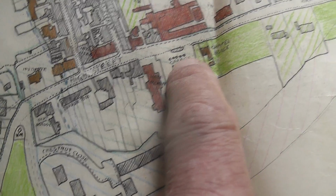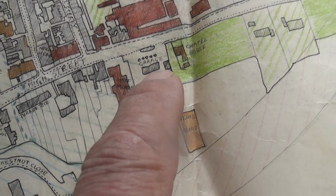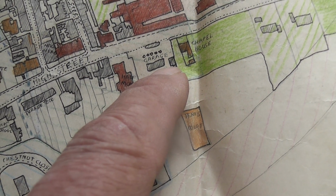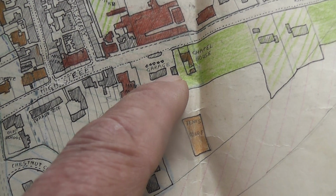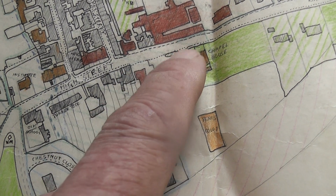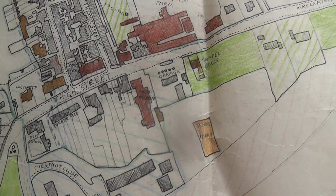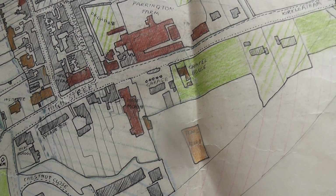And then lastly the garage. This had been the blacksmiths. When I was a kid, this was the blacksmiths. Mr. Lister was the blacksmith. And eventually the blacksmiths disappeared, and it just became a garage. But now that's all gone, and there are small houses built on here now. And that's it.